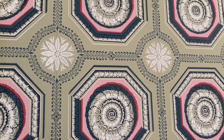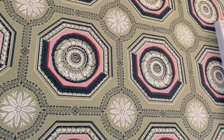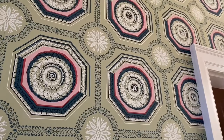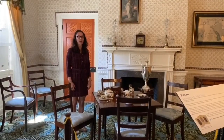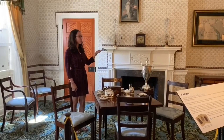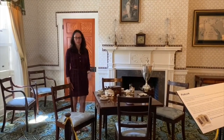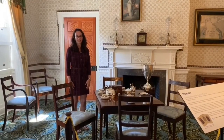This wood block printed wallpaper was made using a historic pattern by Adelphi paper hangings. In houses of this time period, spaces were divided into public and private. Here we are on the public side of the house, with decorative wallpaper and lavish carpets. This is the parlor, where the Nourse family would have entertained their guests.